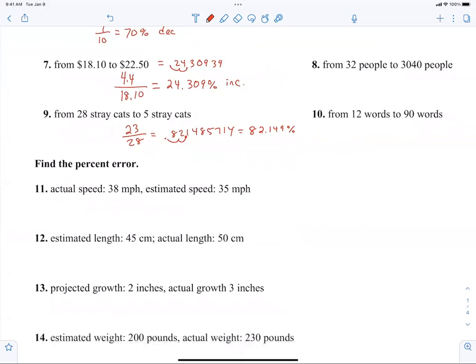All right, percent of error. Is there really anything different for percent of error? No. If you want to know the percent of error, it's the change divided by what, though? Do you care about what it actually is, or do you care about the estimate? What would you think? You always want the actual, right? It makes more sense to compare something to the actual.